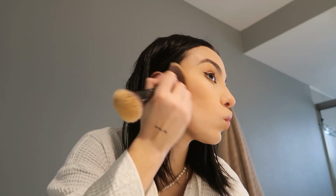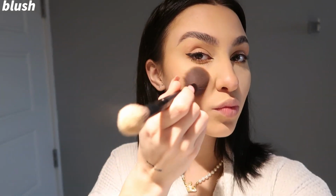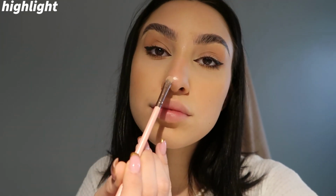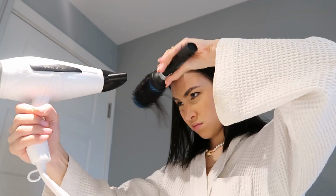Again, just to enhance your features. This is like the biggest important part. And I also finish it off with a highlight. I absolutely love a highlight. So yeah, make sure to put on your Cupid's bow.